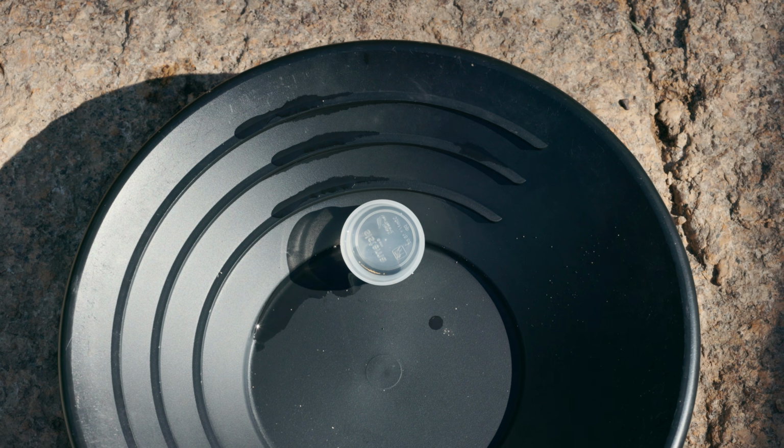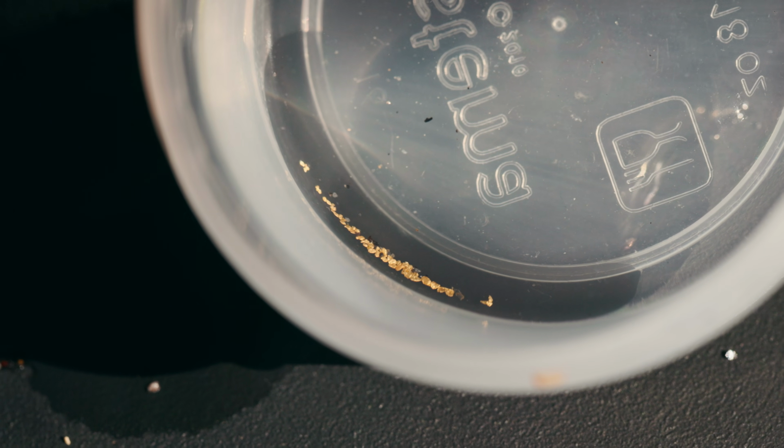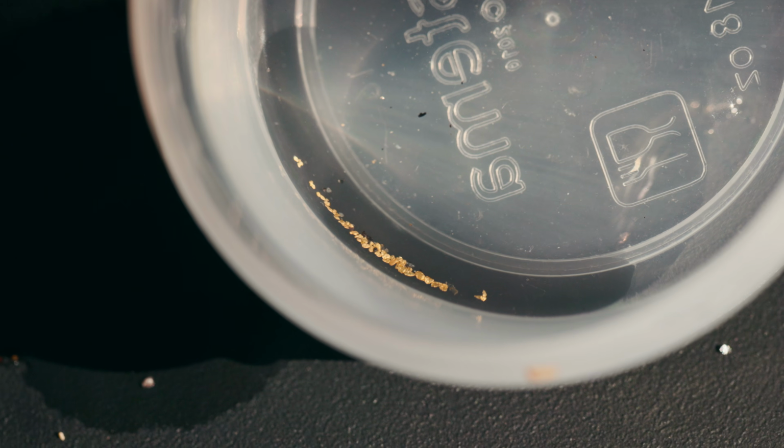After an arvo of tinkering by the water's edge, this is what I ended up with. I'm not sure if it's a good haul or not, but I was pretty damn excited just to find anything at all.